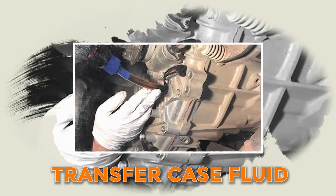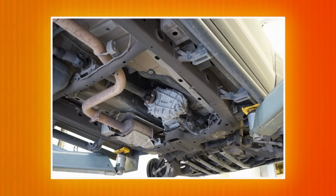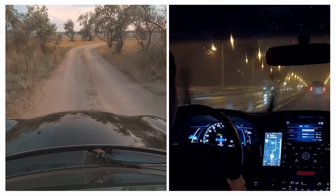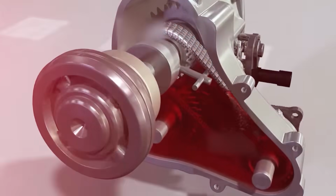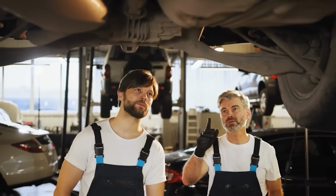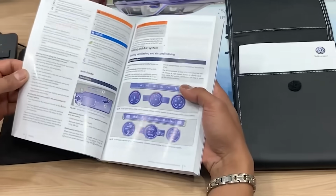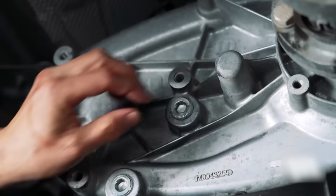Transfer case fluid. If your car has four-wheel drive or all-wheel drive, it has a part called the transfer case. This sends power from the transmission to all four wheels, helping you drive better on rough or slippery roads. Just like your engine, the transfer case needs fluid to keep it running smoothly. If the fluid gets low or dirty, it can cause big problems. Checking it isn't easy. You'll usually need to get under the car, so it's best to have a mechanic check it during regular service, based on what your owner's manual recommends. It's a quick check that can save you from expensive repairs down the road.